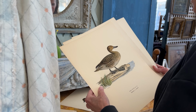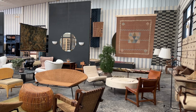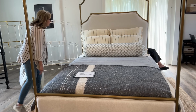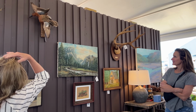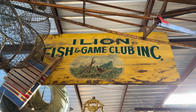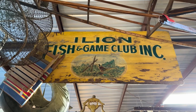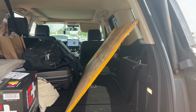Okay, so what we bought. We were primarily shopping for this cabin, but open to finding anything. The first thing that we bought that was actually kind of surprising was a giant wooden sign. It has a fishing saying on it. It was perfect. It was a great price. Well, no, I felt like it was kind of high, but it's huge and it's going to make a huge impact, and it is vintage.